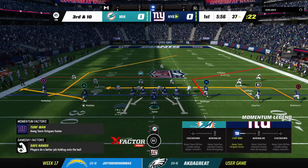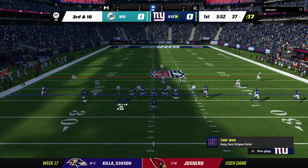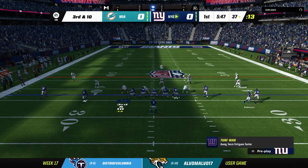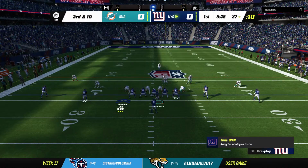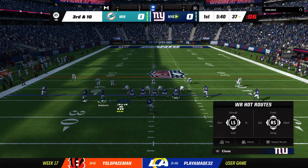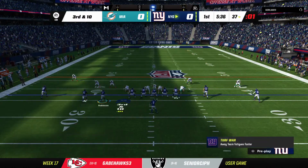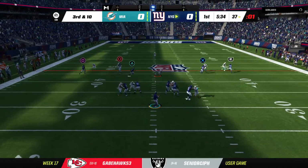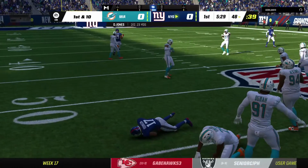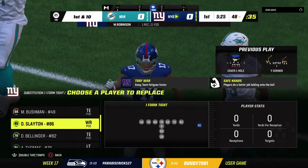Dolphins bring on an extra defensive back on 3rd down. In motion left, Robinson. Now Jones. Pass is caught by Wan'Dale Robinson. And he will have a Giants first down as they're able to get the 3rd down conversion.